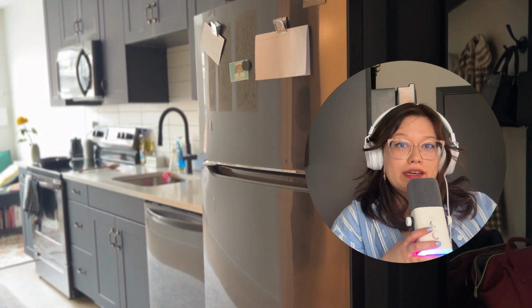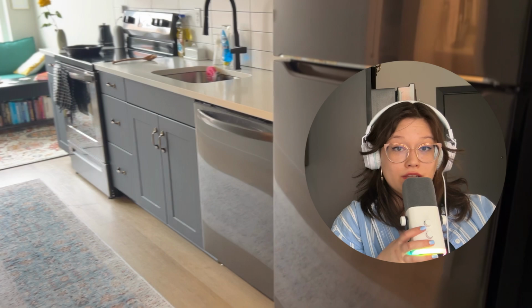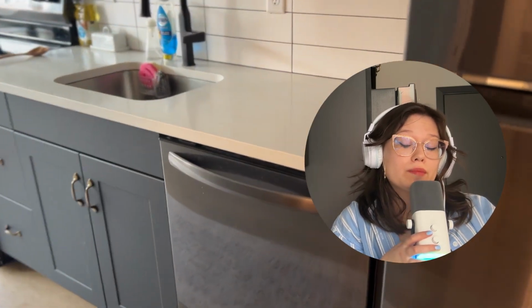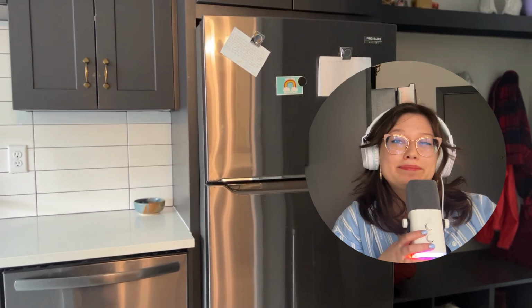Hi everybody, welcome to my kitchen. I'm starting off in the kitchen because I feel like cooking for one is a huge skill that I learned moving into my own first apartment, and this is where all that cooking for one happens.